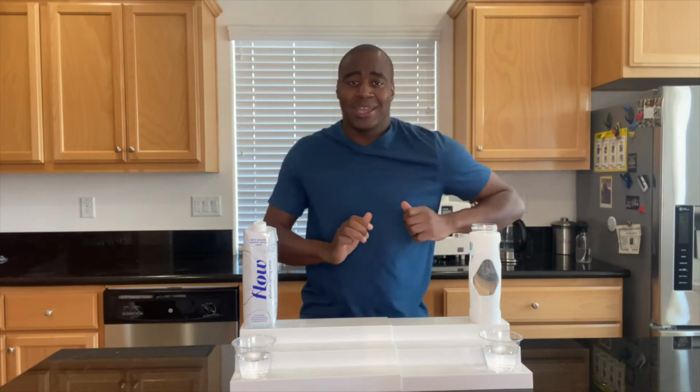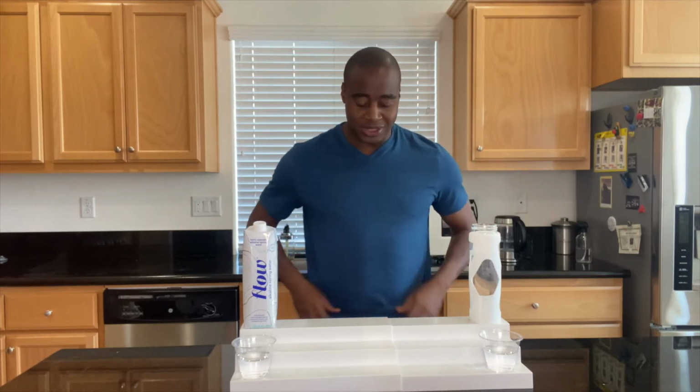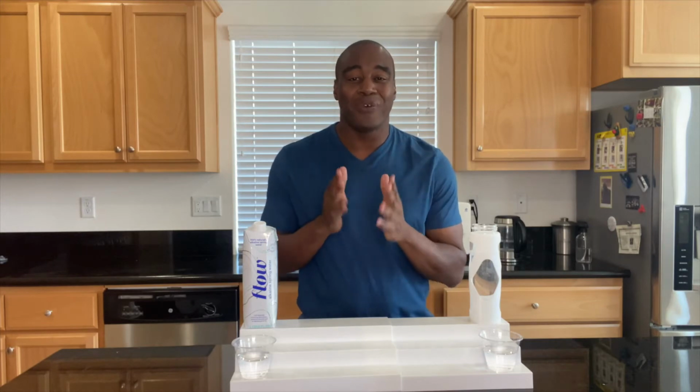All right, y'all, on to that second test, which is on alkalinity, and I'm over here doing this motion because I want to make sure I'm warmed up for this. We have two things when it comes to alkalinity, and this all involves pH. We have things that we consume that are acidic. We have things that we consume that are alkaline.